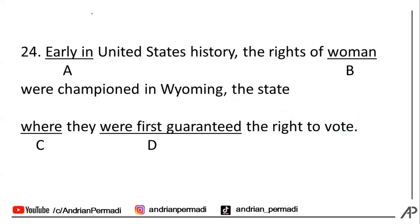Let's go to number 24. Early in United States history, that's correct. That's an adverbial phrase. The rights of woman were. Were is the verb, and were is used as a plural verb. Now, in this case, it is not in line with the subject, because woman with an A is actually in singular form. We choose B because woman should be women, as it shows plural form. The other choices are correct. Where is an adverb clause connector that explains place, and the structure is correct. Conjunction, subject, verb. Were is also a verb for the plural subject they. Hence, the answer for this number is B.